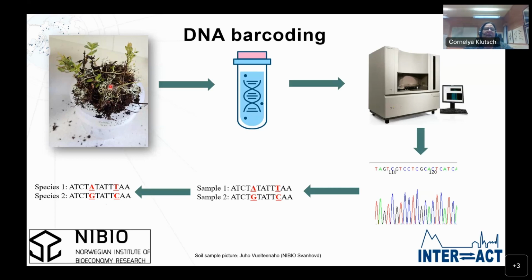In this case, we have our soil sample. And we are able to take a tiny bit of soil and extract DNA from it in the lab, and then have other lab procedures that in the end give us a sequence, a series of nucleotides. So DNA has four nucleotides. These are four different colors here. And this is A, T, C, and G, standing for four different nucleotides.